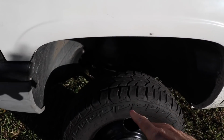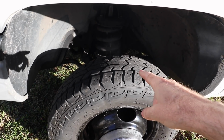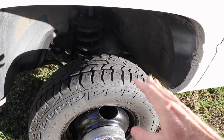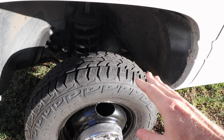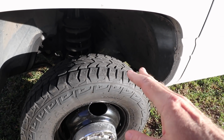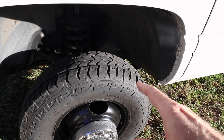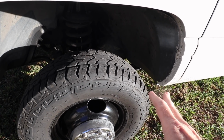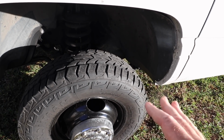Another issue is that I need new shocks down here. So it is running really, really bouncy. As you hit any sort of little bump, everything just vibrates and vibrates and vibrates. So not a big deal. It's just a matter of buying shocks, getting them installed. Shocks cost about $200 for 4 shocks for this particular model.